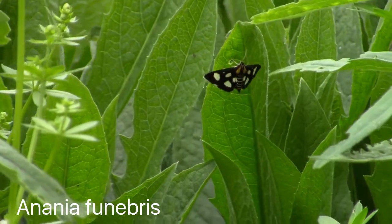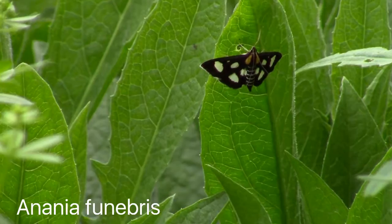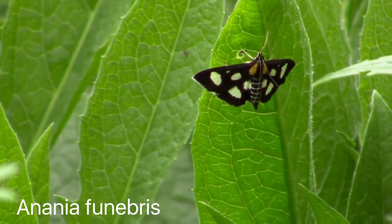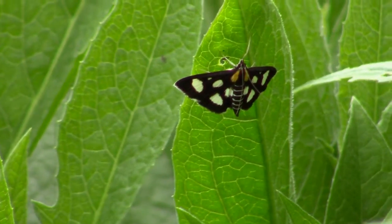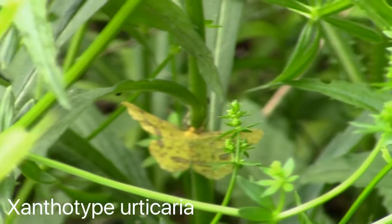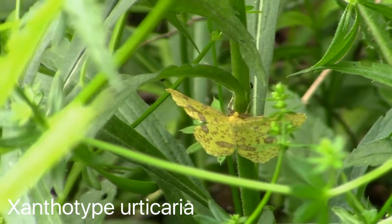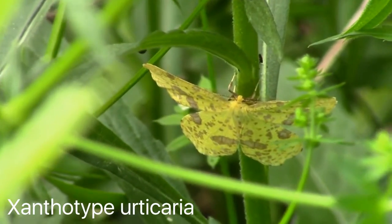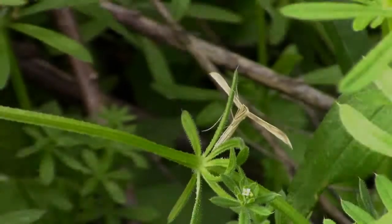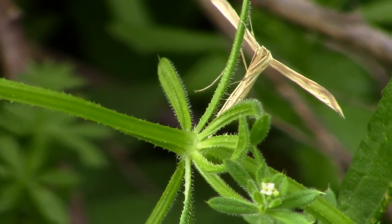Another common and conspicuous insect is this white-spotted sable moth. Perhaps it is so common because its larvae use goldenrod as a host plant. Not so common or conspicuous is the Phosphila geometer moth. And here is an extremely well camouflaged plume moth.